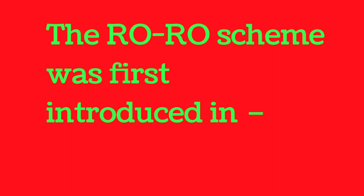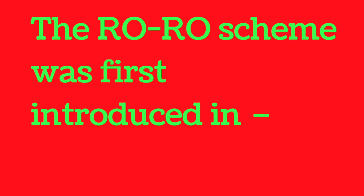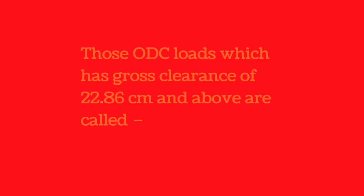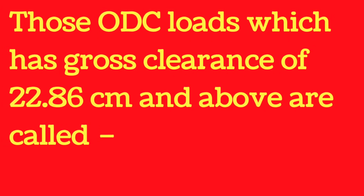The RO scheme was first introduced in, an important question asked in various examinations, the Konkan Railway. Roll on, roll off. Actually, railway loads the trucks on the trains and unloads them at the destination, and the trucks go to the party directly. So this is our RO system, which started in Konkan Railway first.